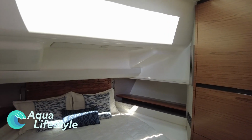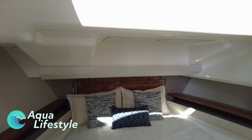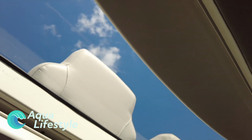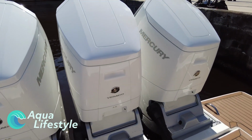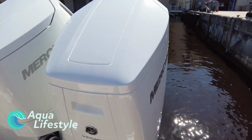Very light and bright in here, right, too. Yeah, this window helps a lot with that. It really does. Very nice. Excellent. Once the walkthrough was complete, Jason from Mercury Marine explained some of the innovations in these brand new motors hanging on the back of this incredible yacht.